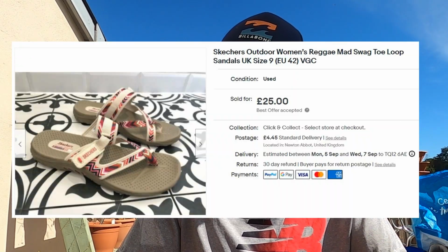And then last night, the surprise sale, actually. These are some Skechers, what are they called? Women's Reggae Mad Swag Toe Loop Sandals is what I've listed them as. Lovely condition. Paid £3 for these, had them up for 28, had an offer last night of 25, took it. So £25 plus postage, and that's that. So a lot better than this time last week when I was selling nothing at all. So yeah, good to get the sales in and paid towards what I bought here.